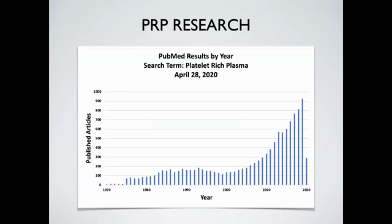If you count the number of scientific studies that have been published over the last several decades, you can see that every year there's just more and more studies. And they generally support, without exception, the role of PRP for tendon, as well as some other medical conditions that we won't address in this talk.